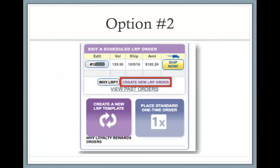Or you can click the button right here that says create new LRP order. By doing this, you will set up an entirely separate LRP template, thereby preserving your existing order and your shipping info. So this is what I do because I regularly order some staple products every month, like the Lifelong Vitality, Terrazyme, PB Assist, lemon oil, On Guard, children's vitamins, you name it.